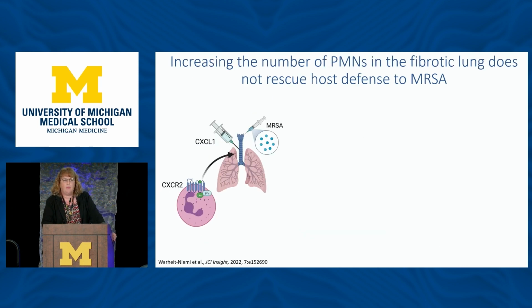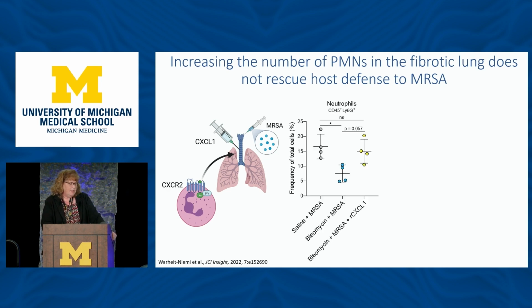So then the question became, well, maybe it's just a numbers problem. They just can't get enough neutrophils in there. So what if we could force them to get enough neutrophils in the lung? Could we help them? This idea being we might recruit neutrophils to the lungs on purpose to help these patients when they see an infection. So now we gave the fibrotic mice CXCL1 to just recruit more neutrophils before we gave them their MRSA infection.